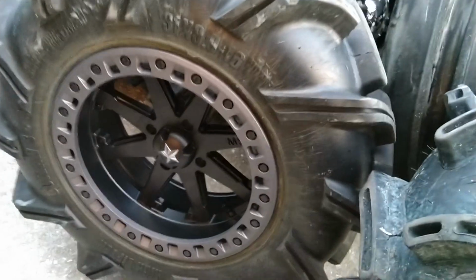I don't like MSA that much. They're kind of fuckboy wheels. Those things are extremely heavy. I'll put it on the scale for you in a minute. But I don't know, I'm not crazy with that wheel.